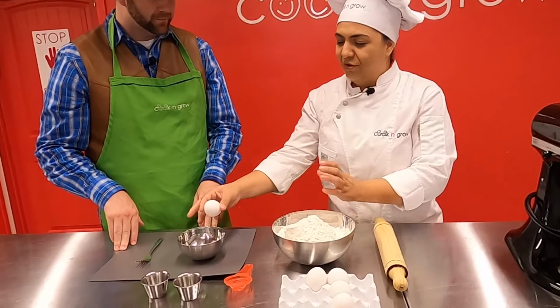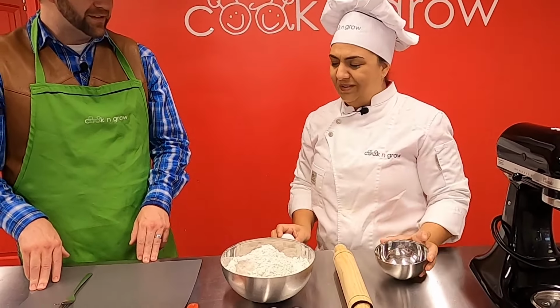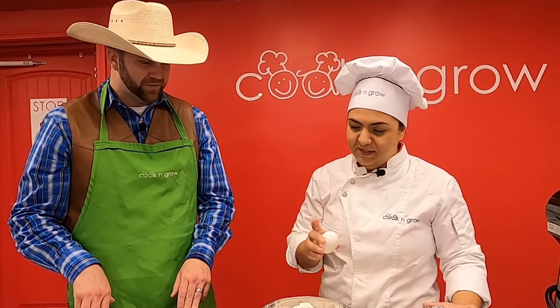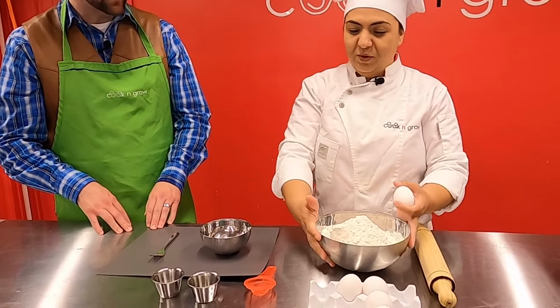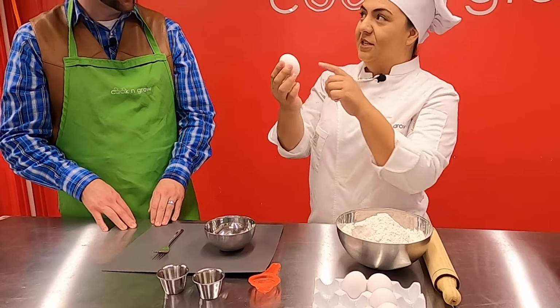everybody thinks that you should crack it here, on the edge, or on the corner, anything sharp. Well, actually, we should not do that. We want to crack it on a flat, hard surface. When you crack it on a sharp edge, it just increases the chances of your egg shattering.